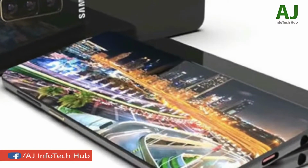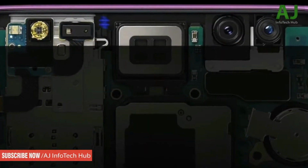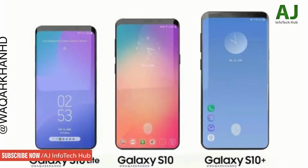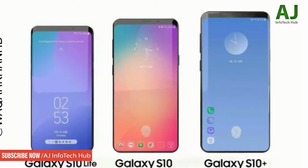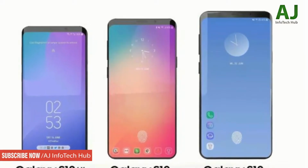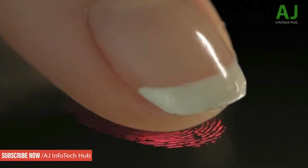The S10 Plus, the bigger version, is going to have 5 cameras, 3 on the back and 2 up front. The biometric sensor includes an image sensor that can output light or infrared light emitted by a source, that is the display, to a user's fingerprint and detect the light reflected by the user's fingerprint.